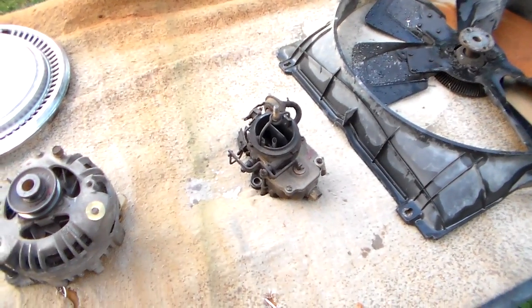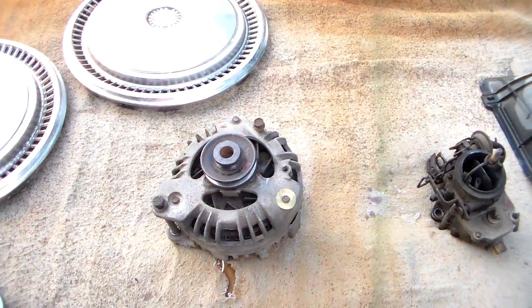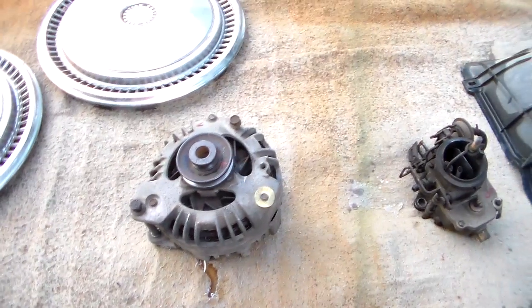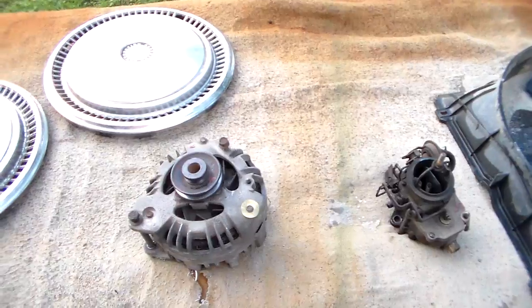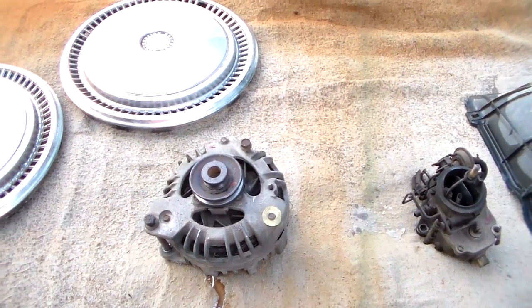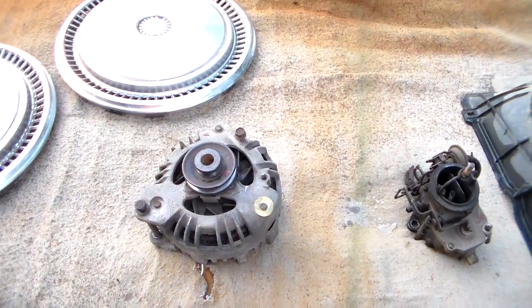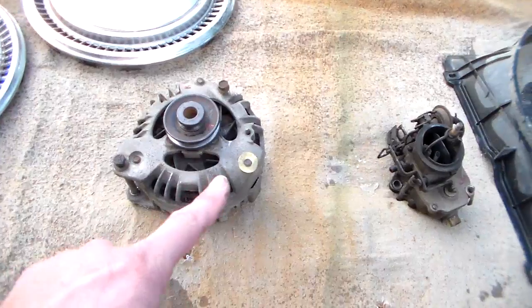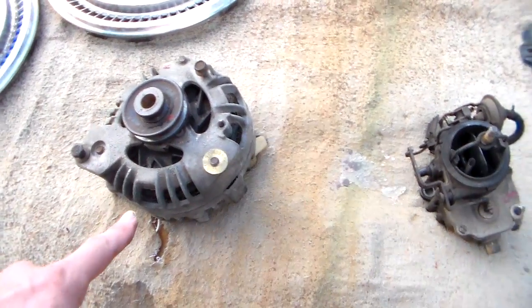So I got that, and then over here we have an alternator. Normally I wouldn't buy an alternator from the junkyard. I wouldn't touch one because most of what you find in there is a reman, and reman alternators are junk. As long as you keep them under warranty, that's fine. But what I like to buy is one of these, and this is probably the original alternator on that car because it has its tag on it right here.